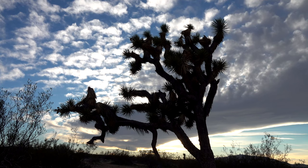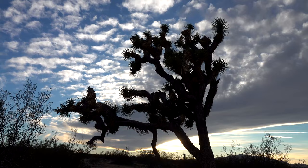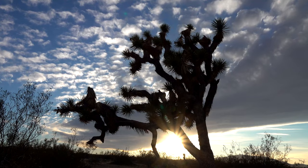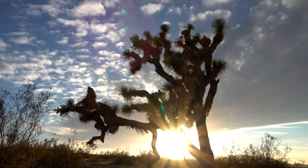Joshua trees, the largest of the yuccas, grow only in the Mojave Desert. They got their biblical name from Mormon settlers crossing the Mojave in the early 1900s. Their distinctive appearance is amazing, prehistoric, or maybe otherworldly.